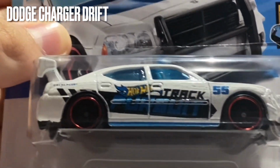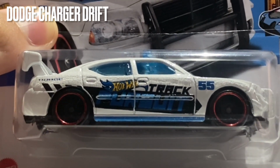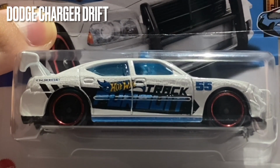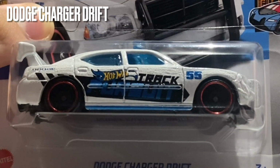Alright, so the next car is not a new casting at all. It's far from it, but it is a really cool one. I actually passed the green one up, which was released in probably about the D case, I think it was, or maybe even C case. I passed it up because I wasn't a big fan of the colour choice on it, but I actually think this one looks phenomenally done.